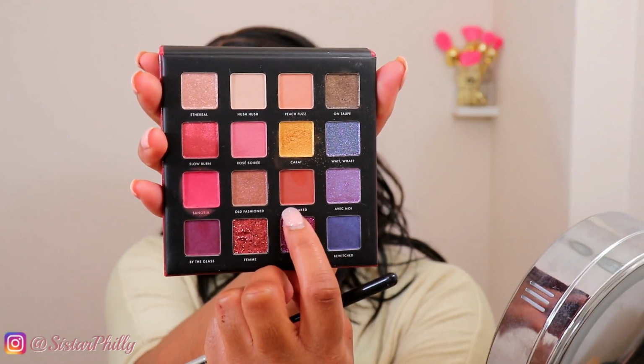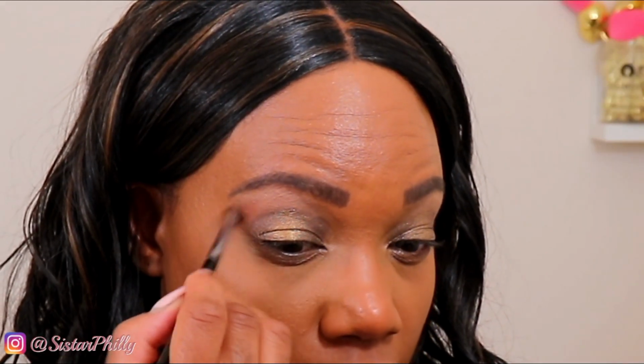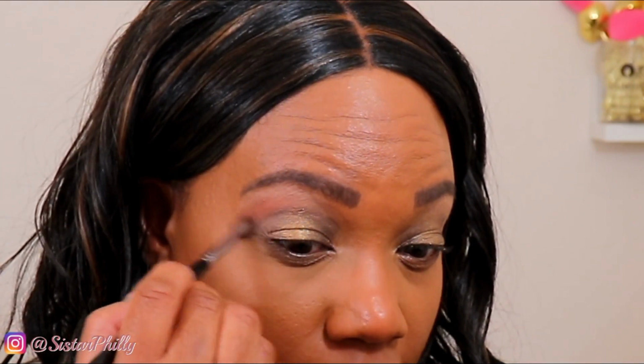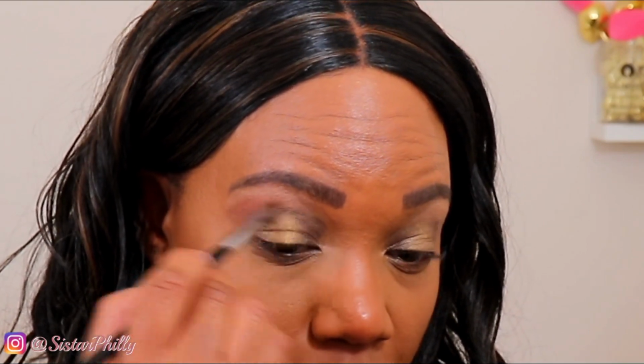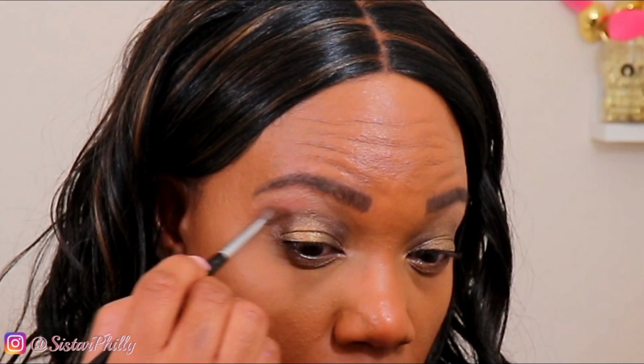Okay, we're gonna go in with this shade here, Overbaked. This is almost like an orangey, rusty matte shade. This particular shade does have a good amount of fallout, but that doesn't bother me. I'm gonna use this to diffuse the look up at the top, just kind of bring everything together and try and prevent it from looking so harsh.